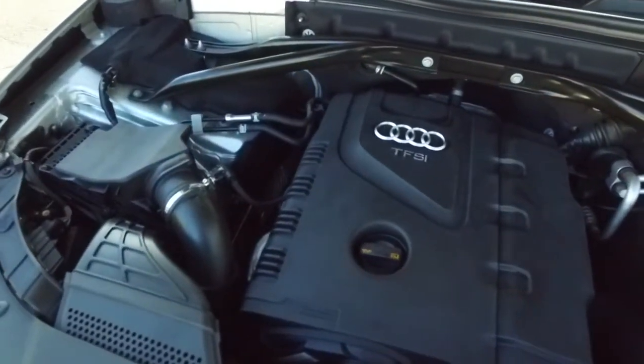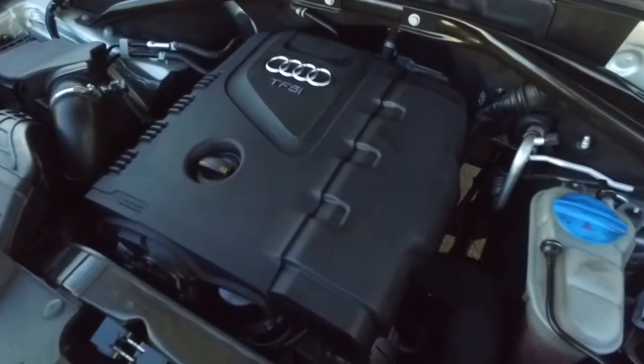Super duper clean. No signs of rust or oxidation. Looks absolutely gorgeous. Sounds great.